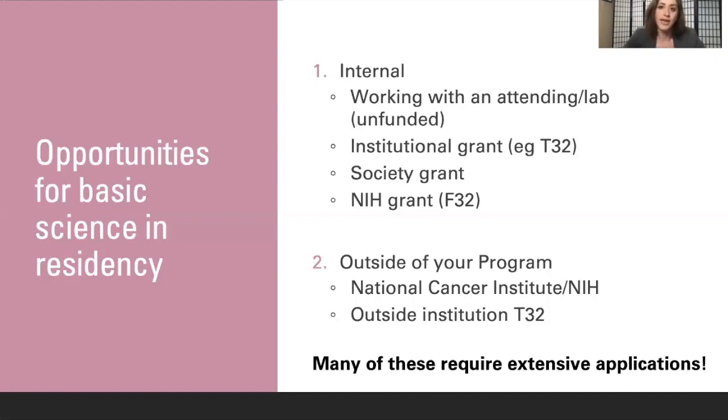A lot of attendings when they start off have startup funds, but most of the time in basic science, they're going to be using those startup funds to buy microscopes or something fancy, and they don't have as much money for help around the lab. So then you can look into options like an institutional grant. The NIH has funding that they give as salary support, and that includes T32s, F32s, if you're faculty, K awards, and R awards.